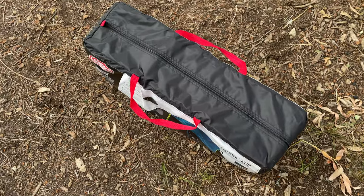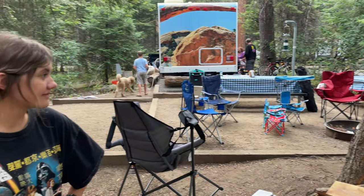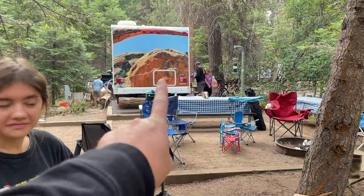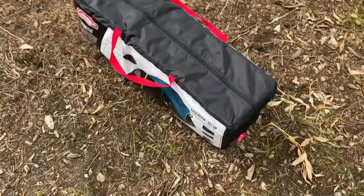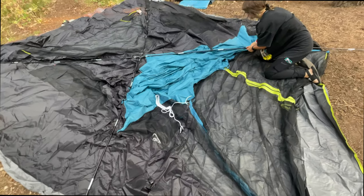Well, guys, we are unloaded. We are here. This is our little campsite for the weekend. Pretty stoked. My parents actually rented an RV from Cruise America. Looks familiar from our Cruise America vlogs. So we're gonna go ahead and put this tent together. We just got it, so hopefully it's fast. We'll see. Well, it's coming together.